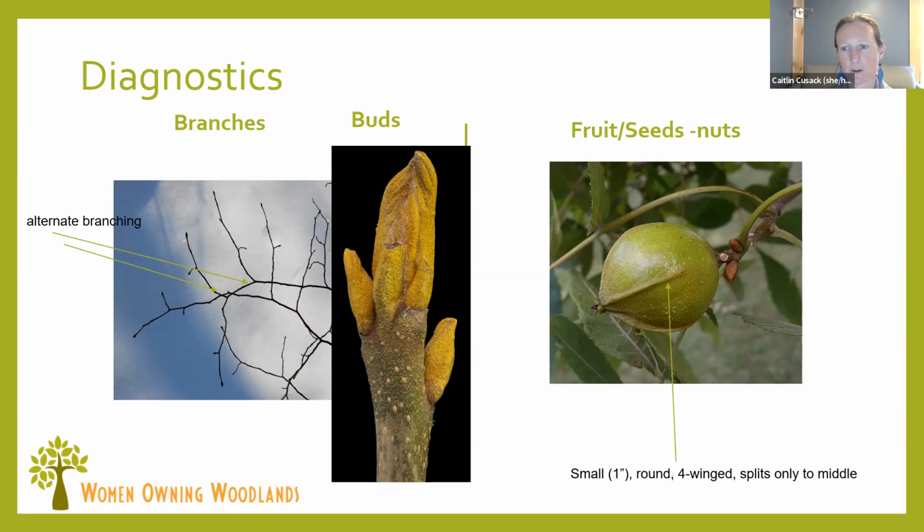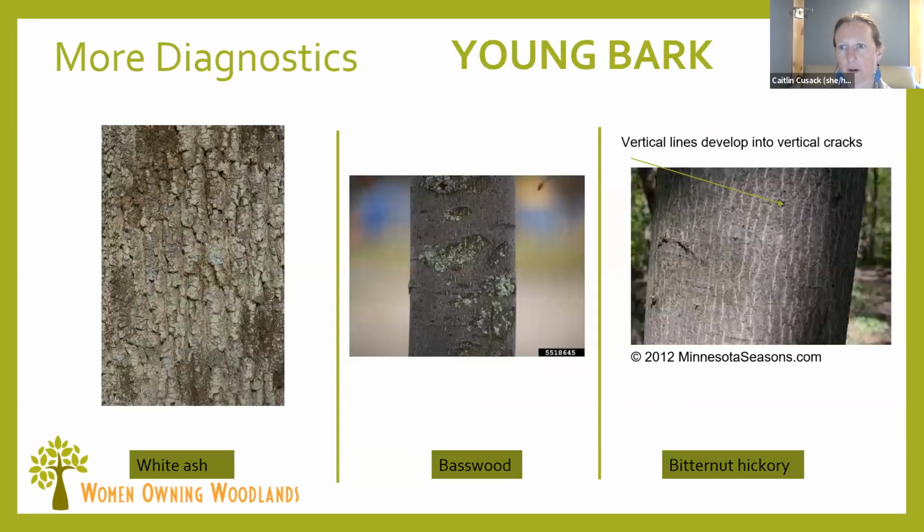And so on our far right, you'll see the younger bark. These vertical lines really develop into vertical cracks. You're not going to really see that as much on basswood. Maybe young ash, you might start to see some vertical cracks like this, but they quickly divide more to form on the left that pattern. The bitternut hickory tends to maintain a tight bark for a while, so it doesn't start to divide as much as ash does.